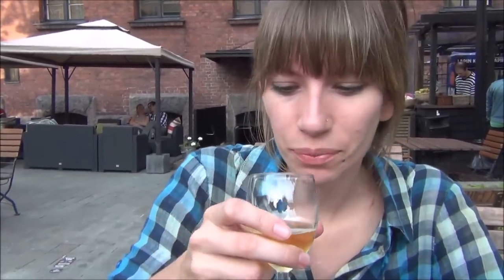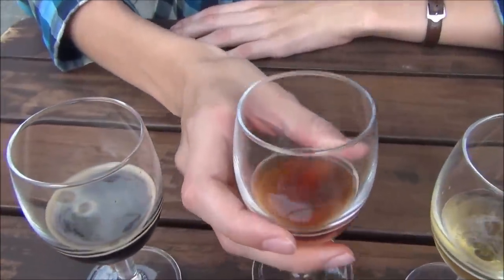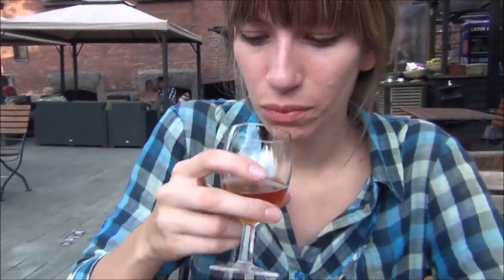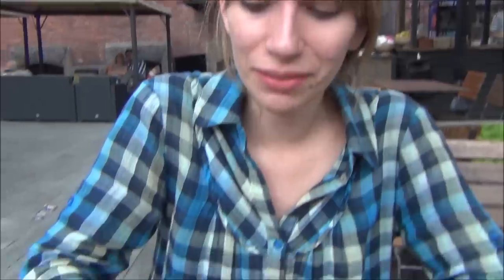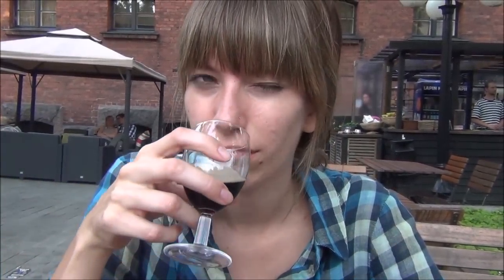All right, your turn. I'm gonna start off with the light one. Lager. It tastes like a light beer. I don't know much about beer. Red ale. It has a nice aroma to it. And it is a bit stronger than the other one, I agree. This, I'm not so sure I will like it just based on the color. It looks really strong.